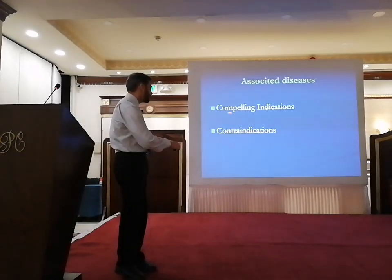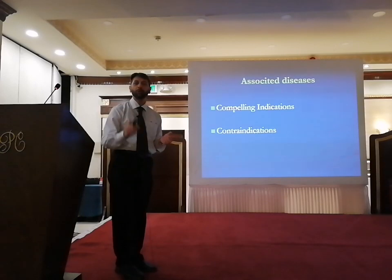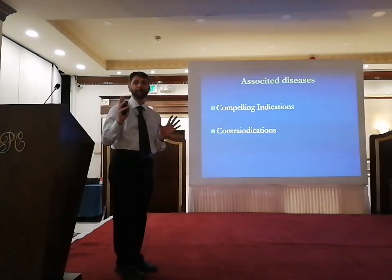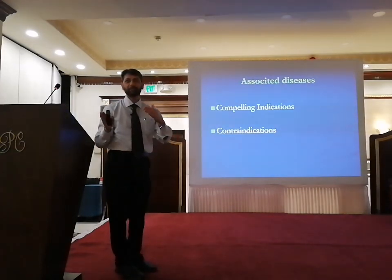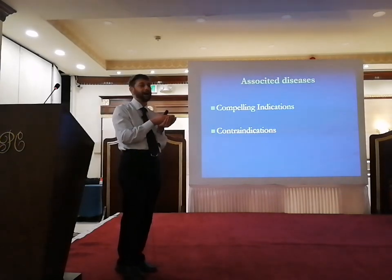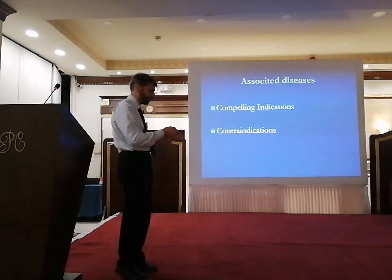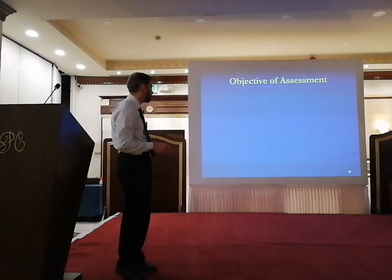An additional thing I said is compelling indications and contraindications. It's very rare to find a pure hypertensive. It usually happens in young patients. But as the patient grows older, he tends to have other comorbids with him, either IHD, stroke, atherosclerotic disease, and multiple things. Similarly, contraindications you have to look for.